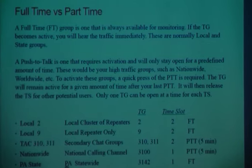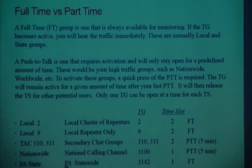A push-to-talk group is different. That's one that requires activation. It will only stay open for a predefined amount of time, usually about 10 minutes. And what happens is, if somebody keys up and announces their call sign on that talk group, on that time slot, on that repeater, that will stay active for 10 minutes. After 10 minutes of inactivity, then it will drop. That's how they get to share talk groups in repeaters.